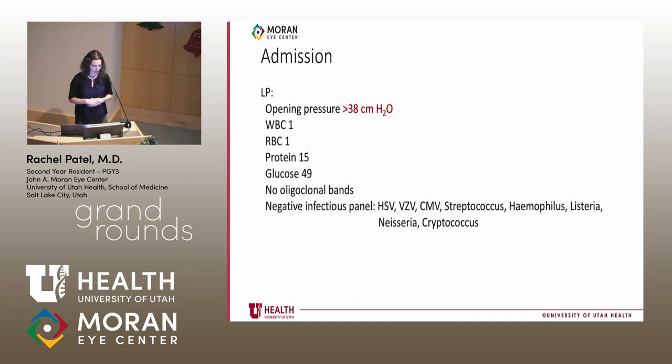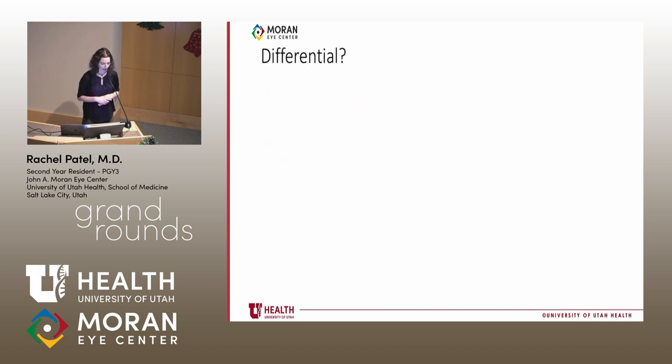She also had a lumbar puncture. Her opening pressure was off the charts of what a pediatric scale for opening pressure would be. It was over 38, but she didn't have very much else on her LP. A white blood cell count of only one. Protein was fine. There was no infectious etiology discovered there. So at this point, there wasn't a whole lot of contributing information, but just some thoughts about what a differential for this kiddo could be. Any thoughts?